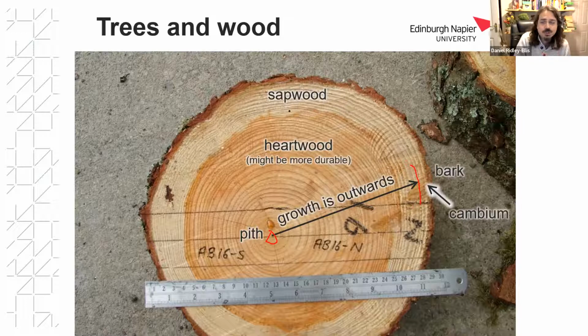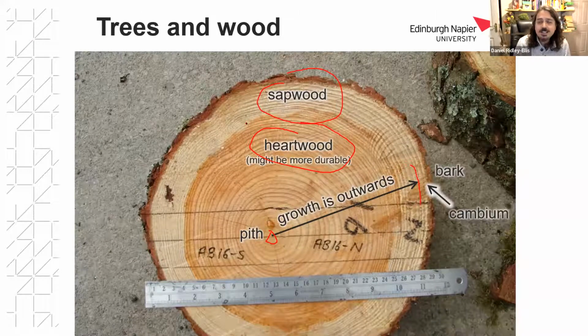Now we've got two portions here. One is the sapwood and one is the heartwood. The sapwood is the part of the tree which, when the tree is living, is active in conducting the sap. The heartwood is not active in conducting the sap. In many species, this is where you find lots of additional chemicals called extractives, which, depending on the species, may add extra durability or change the color of the heartwood.